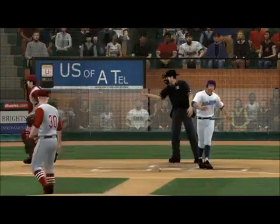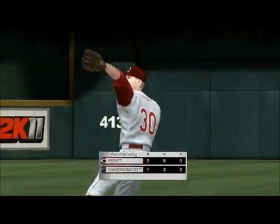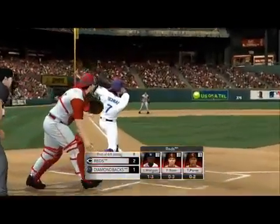Curveball, that tied him up in knots. Swung on and missed. Side retired. Three up, three down this half inning. Cincinnati's still ahead.